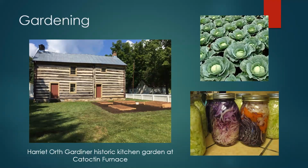A sizable portion of their diet was grown in their gardens. Some families placed particular importance on proper planting times in accordance with the signs and the phases of the moon. For example, it was said that if you were to plant onions in the up of the moon, they wouldn't stay in the ground. Or if you were to plant pole beans during the down of the moon, they wouldn't properly climb up the pole even when tied.